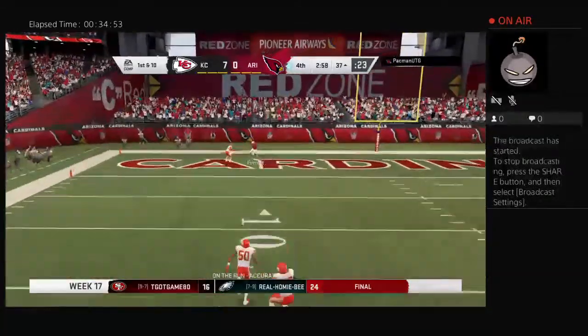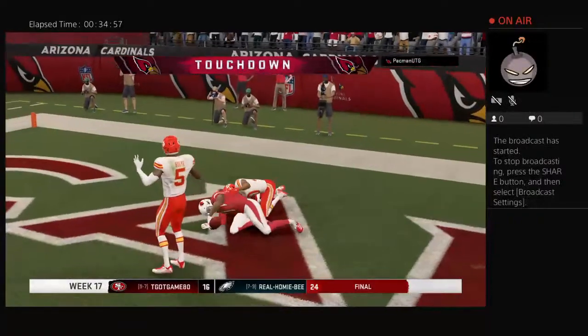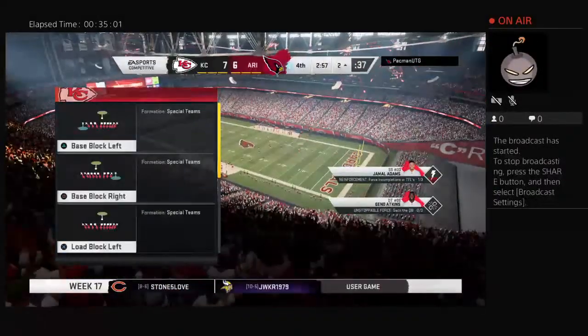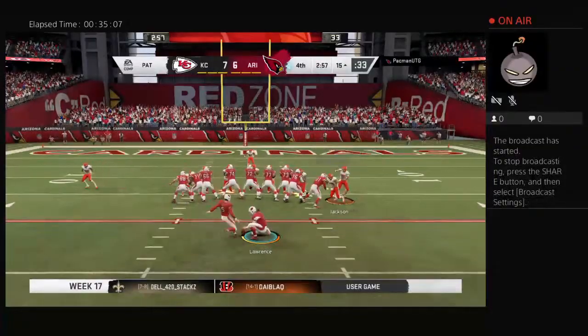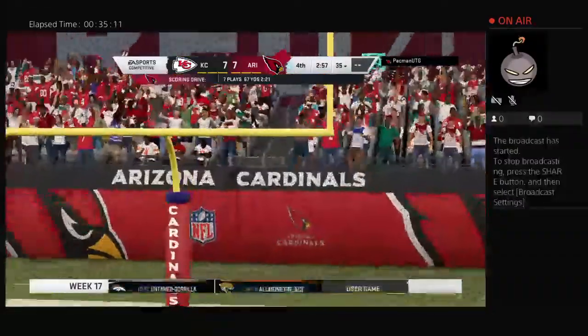Buying time to his left. He'll let the... And that is caught. Touchdown, Cardinals. Gerald Everett, his 4th touchdown on the year, as they can now even this game here in the 4th quarter with the extra point. Don't forget the extra point. It's up and good.